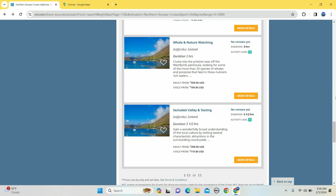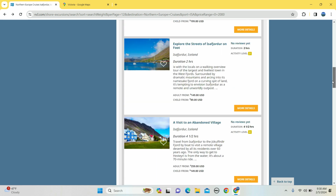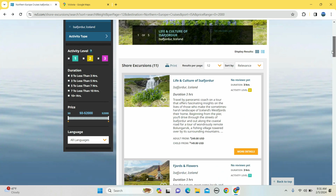So, if Isafjordur is your port of call, these are the excursions that are listed here. Those are the prices and those are the details.